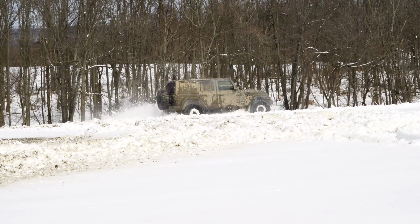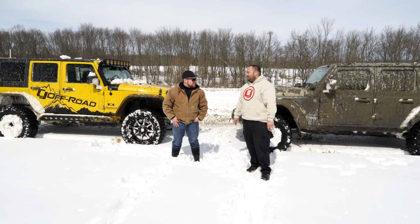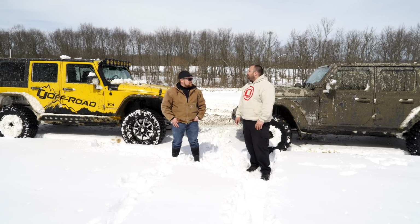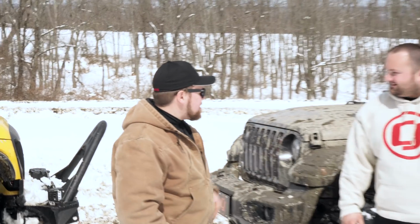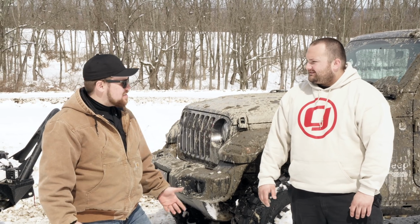The JK won. All right, so that last run, traction control was off, and it was no competition really. You had me the entire time. That's surprising too, because this thing's got the 3.8 liter. That's the old Jeep motor, which is a lot slower than the 3.6, but I think there's a lot more safety sensors in this thing. But anyways, that was really awesome.